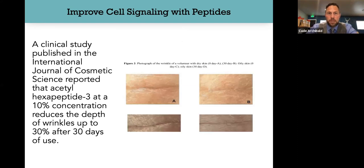Here's a clinical study that was published in the Journal of Cosmetic Science. They reported that this peptide, arginine, used at 10% concentration, reduces the depth of the wrinkles by up to 30% after 30 days of use. And so, as you can see here, just getting 30% of the depth of wrinkles gone in 30 days, that's substantial. That is literally going to take years off of your life.